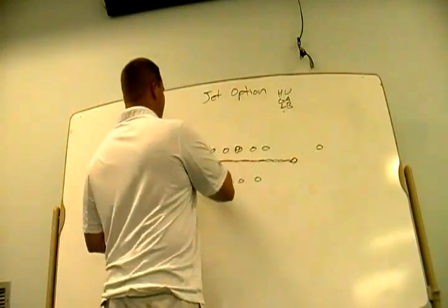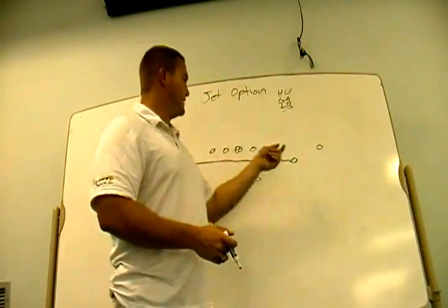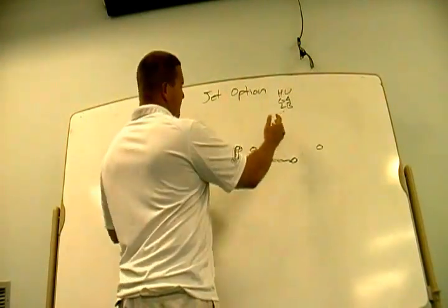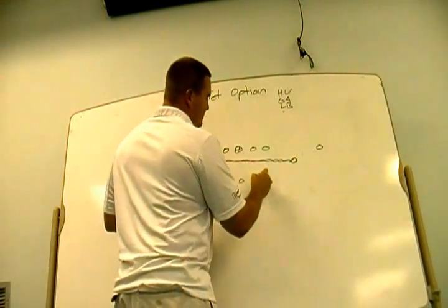You can have your jet motion go left. Everyone again is worried about the jet. And then after you run the jet option, well, daggum, here comes the jet option. But really it is not. So while everyone's adjusting to the jet, here comes the jet option this way, it's actually the same.